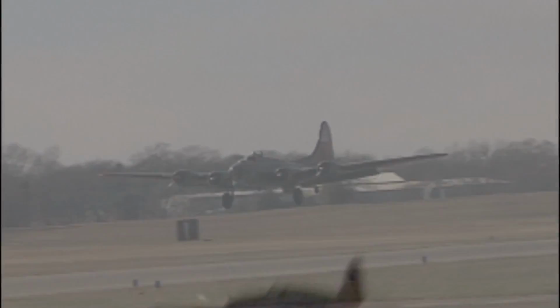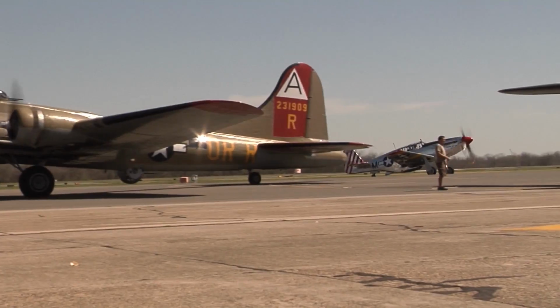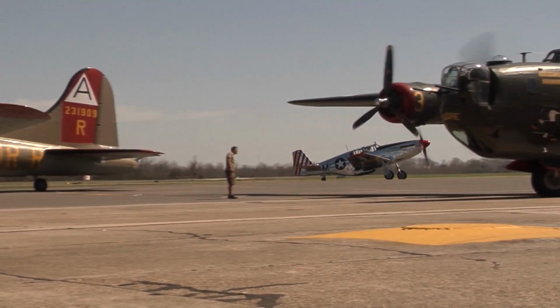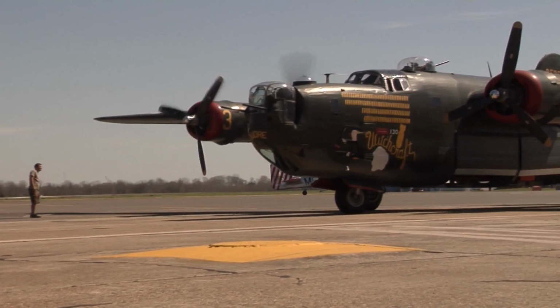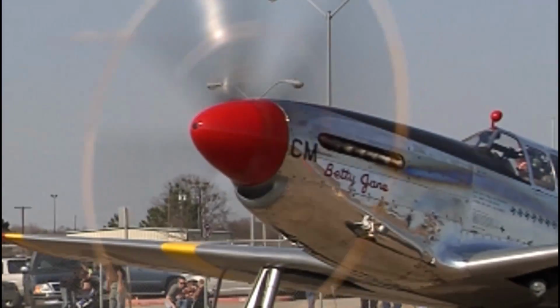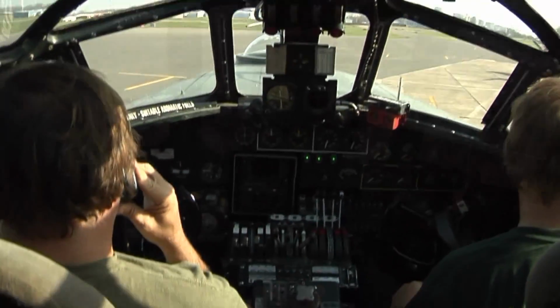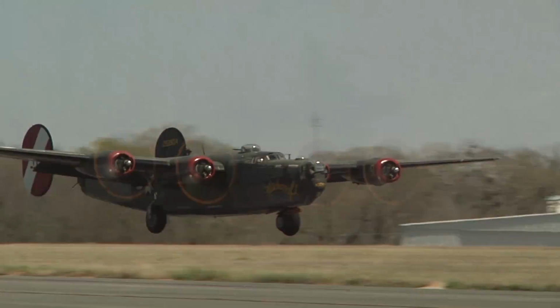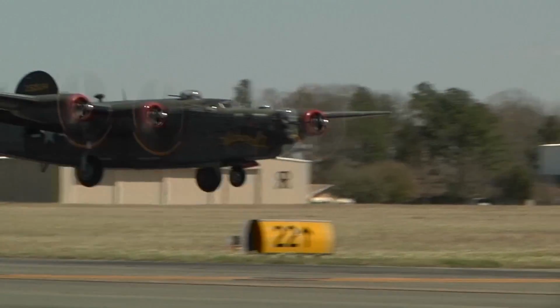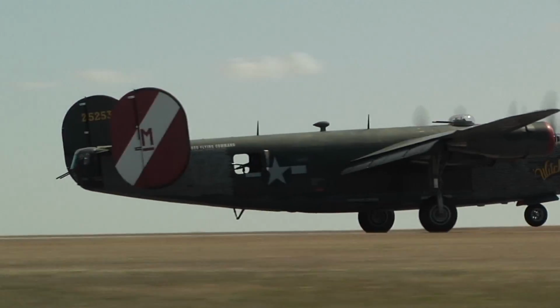Coming up this weekend, a very special treat for Casper. The Wings of Freedom Tour arrives on Friday. The Collins Foundation has a collection of beautifully restored World War II warbirds, and a whole gaggle of them are going to be in town for the weekend. The B-17 Flying Fortress, the B-24 Liberator, B-25 Mitchell medium bomber, and the P-51 Mustang. All will be on display, and for a fee, you can actually fly on them.